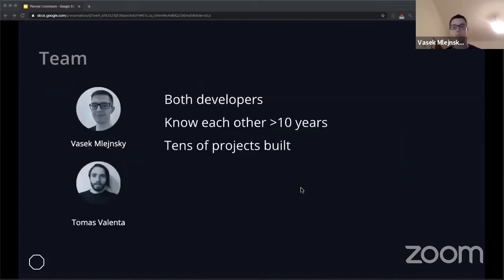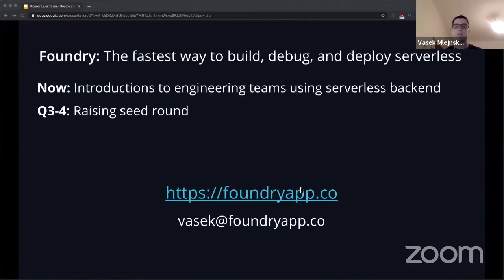We are a team of 2 developers, and together we have built tens of projects. We are building Foundry as a solution to our own problem. To sum it up, Foundry is the fastest way to build, debug, and deploy serverless backend. And right now, we are looking for introductions to the first customers. And we are also looking for introductions to the investors to start building relationships for the seed round we want to raise later this year.